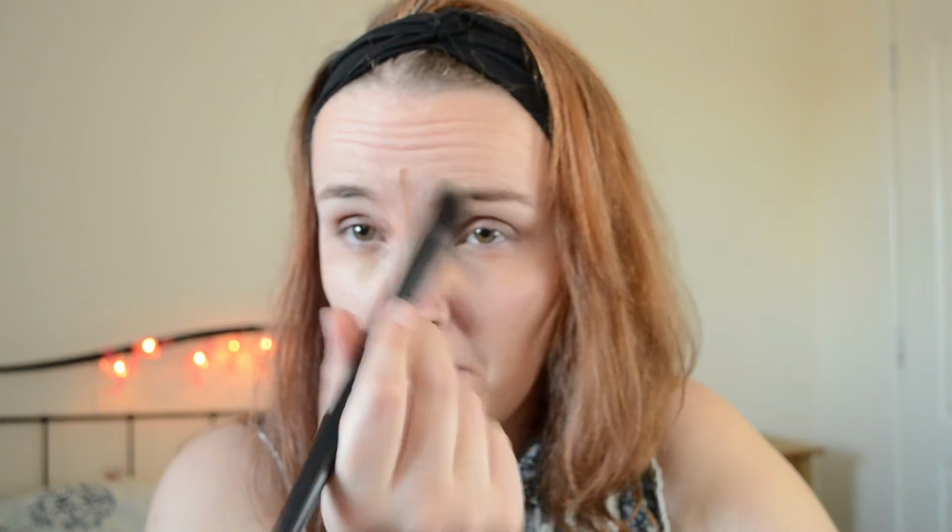Oh no, I forgot to do some highlights and contouring using this stuff from Gosh, but I guess I'll just have to do that now on top of my eyes and eyebrows. This is my life, I just forget to do things and never know what I'm doing. So I'll put the highlights down here and across here, across here, and slightly here.